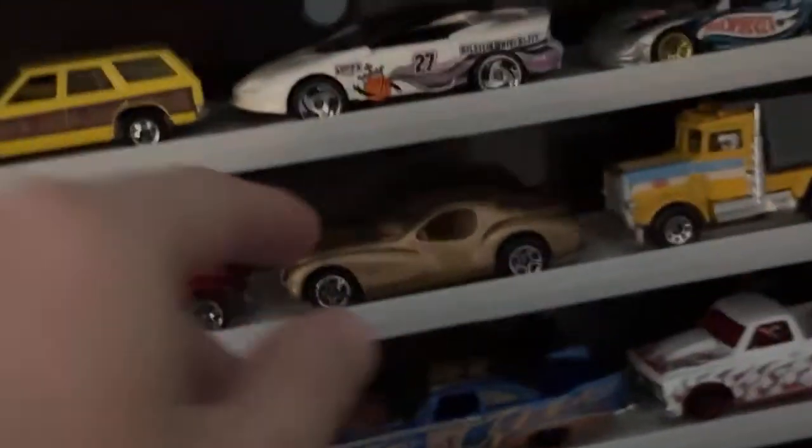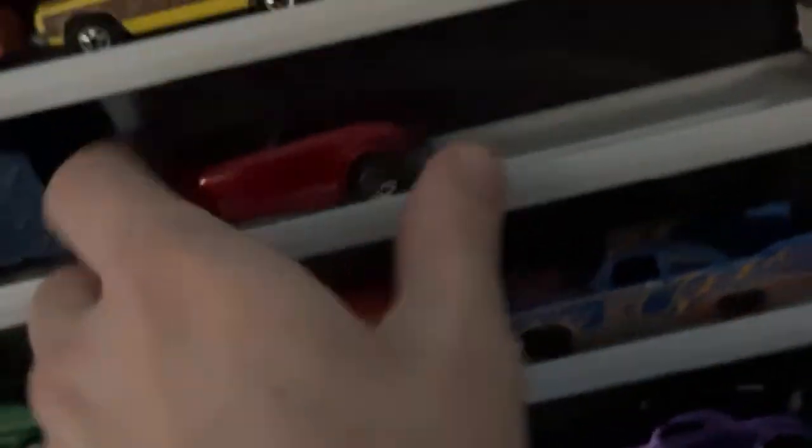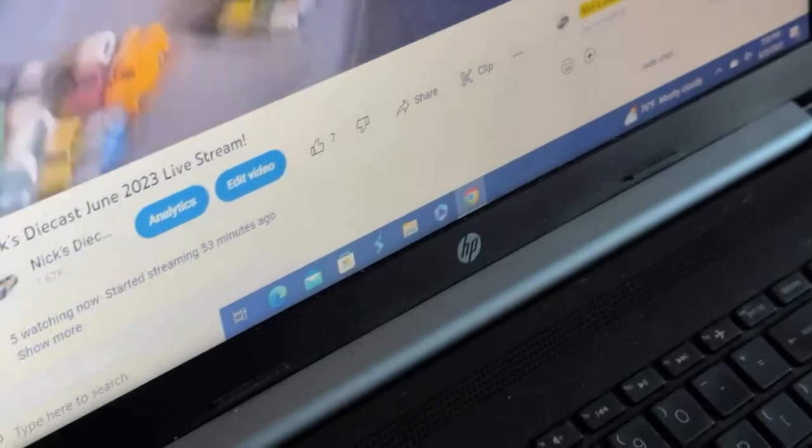All right, two more rows. We've got the old Matchbox and the old Hot Wheels. Then we're good. Then we're done. Here's a red Prowler, metallic red, I should say. It's actually pretty cool.